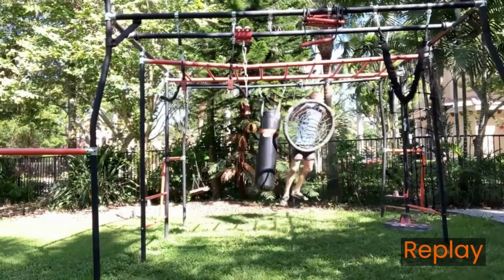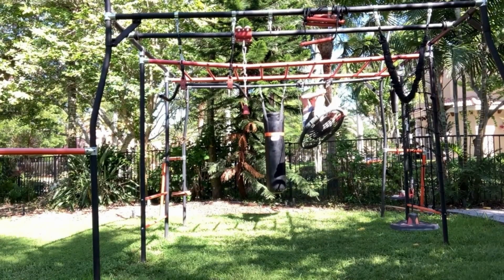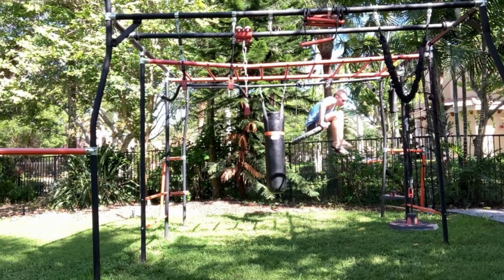But here it is again. We're getting up on there. I'm impressed with that one, actually. That was pretty tough fighting. But now we have to get to the next part and get onto the disc swing below us.